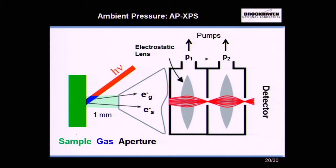Then we need to introduce a small hole, get the sample very close to the entrance to the analyzer where we are going to detect the electrons, and differentially pump molecules to allow the electrons to travel longer all the way to the detectors. We need several of those differential pumping stations, and that decreases the number of electrons that make it, so we introduce electrostatic lenses. All this technological development has allowed us now to use these techniques to look at catalytic reactions in situ.